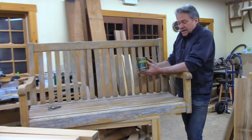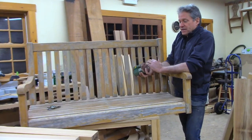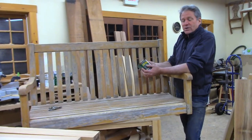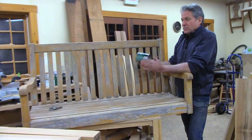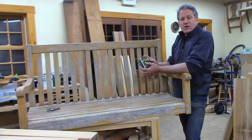It's Helmsman by Minwax. Now, admittedly, I probably didn't put enough coats on initially because I wanted to get it coated and get it out there. I think I put two fast coats on there. Then I put another coat on before the next year. And then I left it out there all winter.